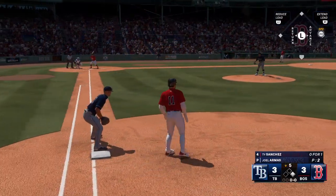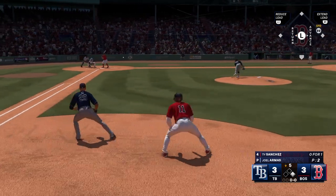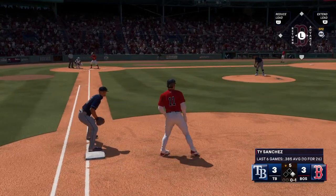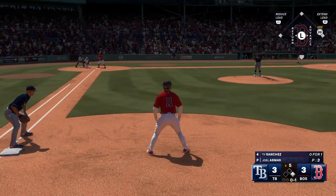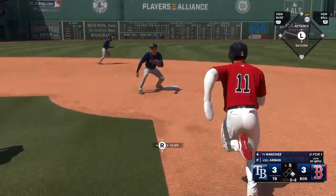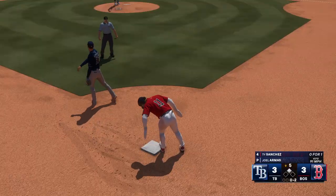Ty Sanchez up next for the Red Sox. He's 0 for 1. That one in there across the letters. Not sure if he was expecting for the pitcher to come right at him, but he got a nice cookie there and just watched it the entire way. The kick and the pitch. Runner goes. That's in for a strike. Throw to second. Safe.